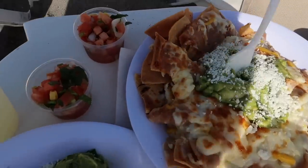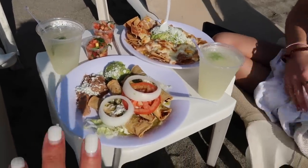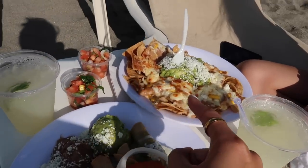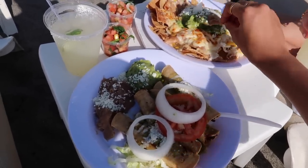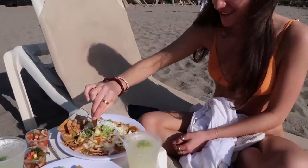We need our taquitos and nachos too. So Allie and I are on all inclusive right now, which means we just got our margaritas and we got taquitos and we got nachos. Girls have not eaten yet. That's a proper scoop, Allie. She's sliding off.